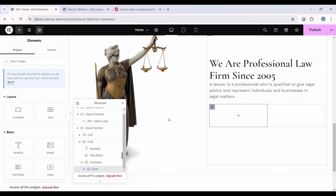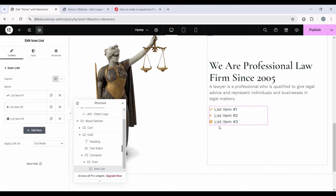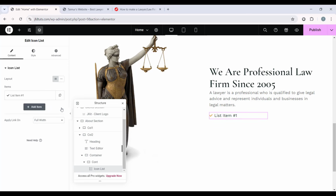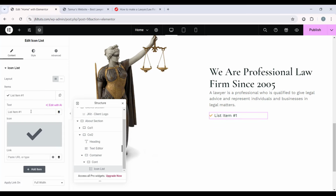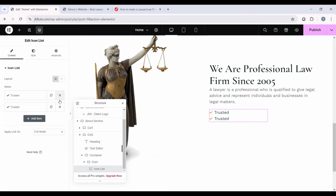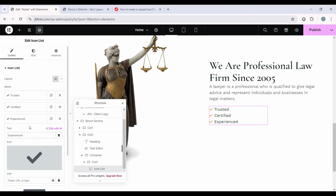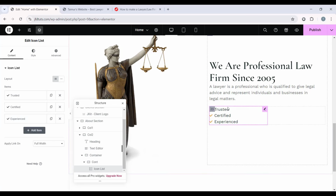Now inside this, I want to add a widget which will be icon list, and add this icon list here. And we'll have some items like this. So I want to delete every item except for the first one, and let's change the text here to trusted. Now let's close this and duplicate it 2 times. Now let's change the second one to certified, and the third one experienced. So we have trusted, certified, experienced, all tick marked.